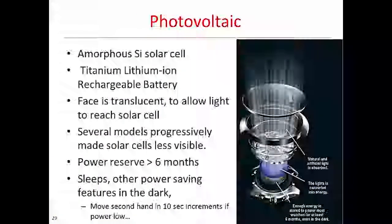Then the photovoltaic: you've got an amorphous silicon solar cell here. Again, it has a battery in the system for energy storage. They could have used a capacitor. One of the things they worked on was making the solar cell less and less visible over time, so it's gotten buried deeper and deeper in the watch to be less intrusive. The light has to make it through the watch face, through a translucent material, before it actually hits the cell. And the power reserve of the battery is on the order of about 6 months.